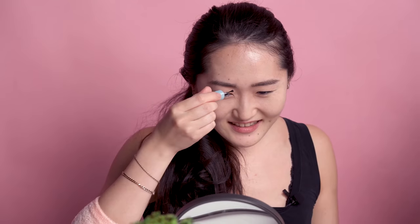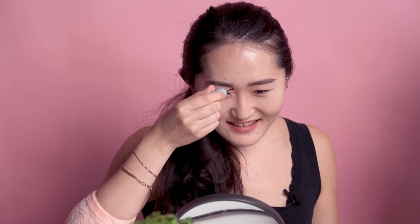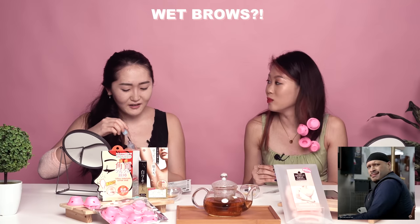It looks like a nail polish. Okay, so this one has got this. I expected it to be like a brush so that I can brush it on. It's actually quite watery. How's your brow? Have you applied it? Yeah, I did on this one. But I feel like it gets on the hair, but it doesn't actually... I don't know, it just looks like it works. You have wet brows at the moment. Yeah.